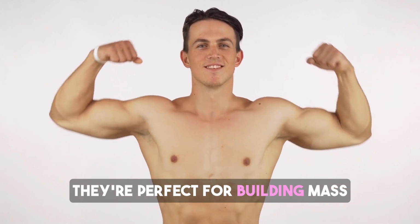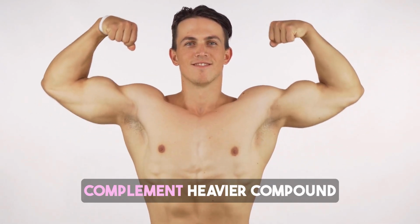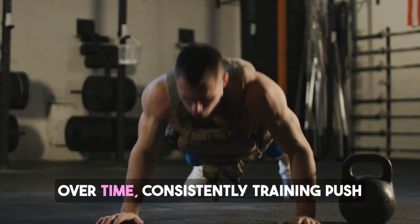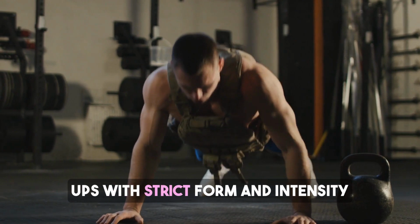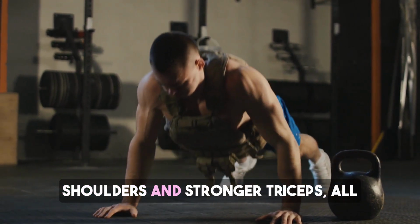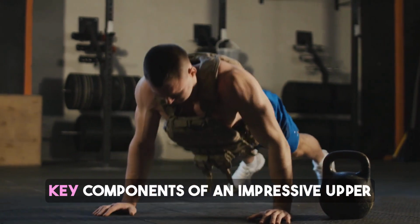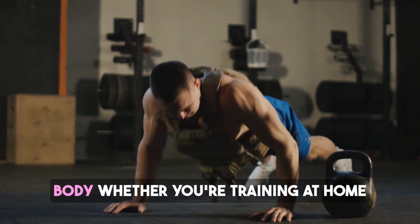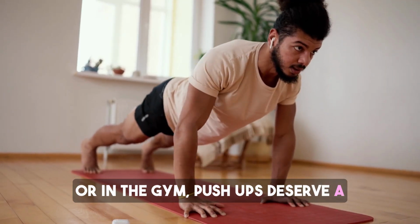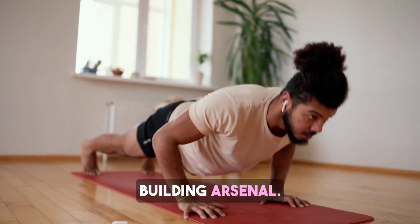They're perfect for building mass in the chest and arms, and they complement heavier compound lifts like bench press and dips. Over time, consistently training push-ups with strict form and intensity will lead to a thicker chest, broader shoulders, and stronger triceps, all key components of an impressive upper body. Whether you're training at home or in the gym, push-ups deserve a permanent spot in your muscle-building arsenal.